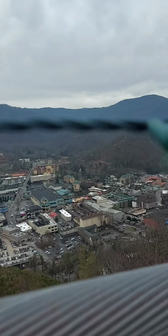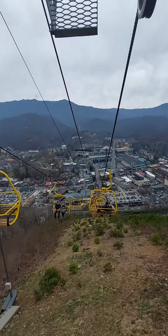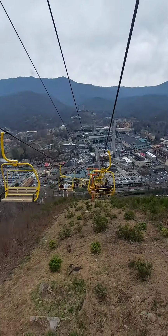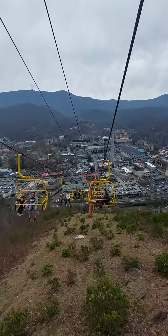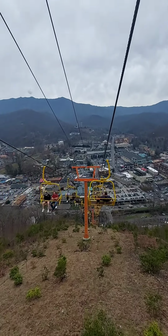As I did state earlier in the video, it is 10 minutes up the mountain and 10 minutes down the mountain on the Skylift, so I did have to speed up the video. This video at the moment is 5 times faster than the real-time video.